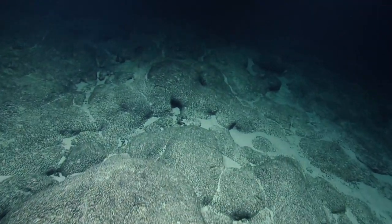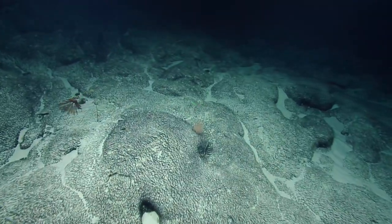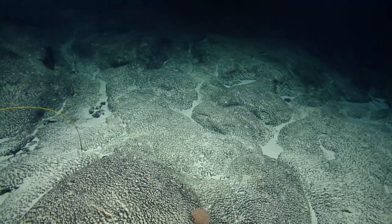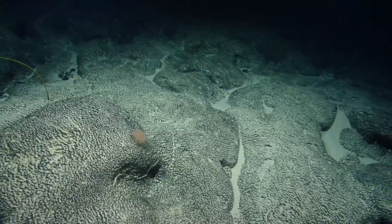Brisingidae. Oh yeah, good find. Yeah. Nice. It's a great find. Some sort of crinoids down there. Yeah, check a quick look if you can. Yeah, just super quick. Pretty sure it's just a crinoids.